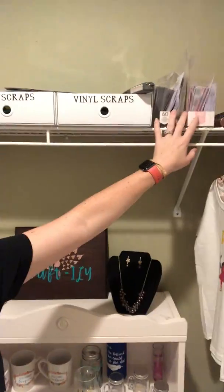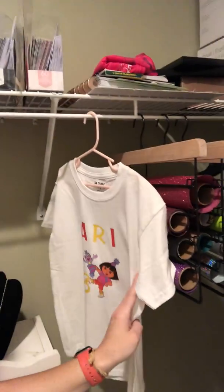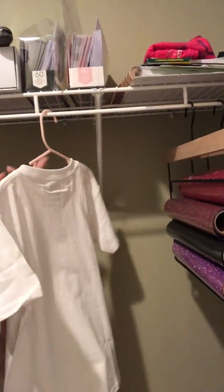So we've got that, and then I have my thank you cards that I send out, and then some random stuff. I also kept my Cricut Easy Press and my Cricut Explorer Air 2 box. Never know, for packing purposes, right? I don't plan on moving for a very, very long time. So I have a current t-shirt order hanging up here. I'll ship that out very soon.